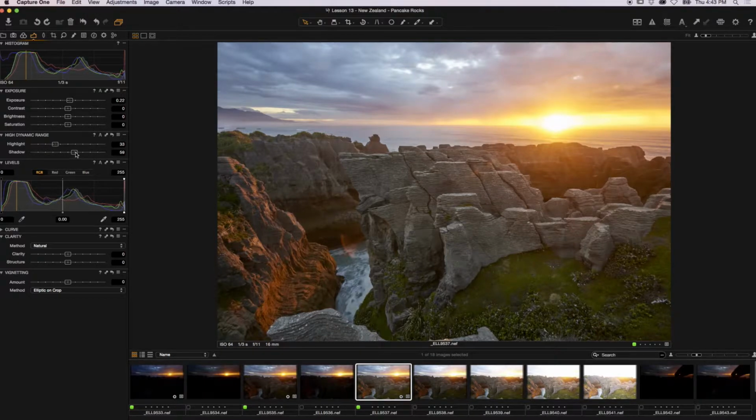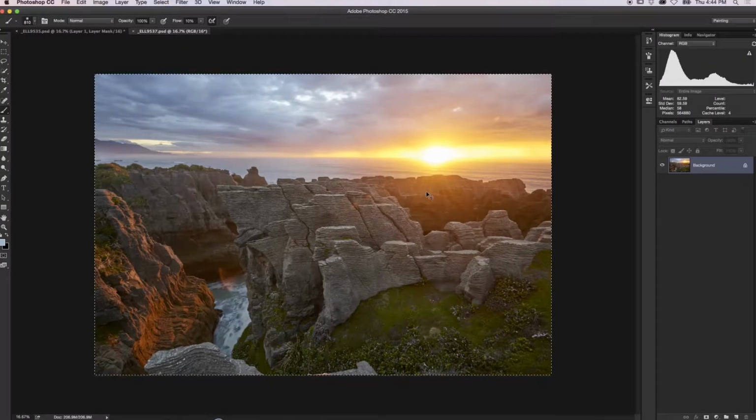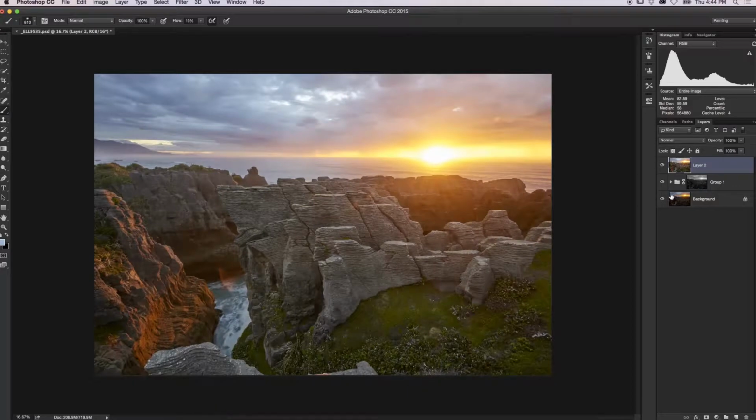Highlights, and this is done to taste. And if I don't like it, I can always bring in a new version, but I want to get it as close as possible before I bring it in. So that looks pretty good. Let's go ahead and export this and bring it into Photoshop. Select all, copy, close up this folder here and paste. It'll come in right on top.